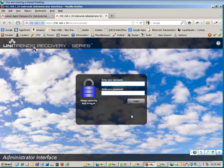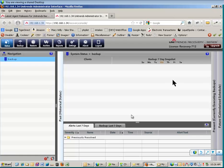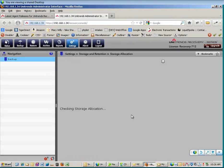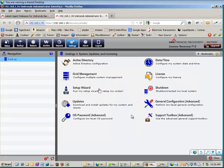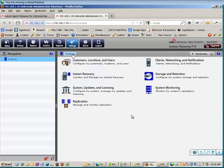There's a click in there. Okay, we got that all. We'll go back in the settings. We'll go to storage and retention, and then storage allocation. Make sure that everything looks good in here. And then back in settings, we'll check your license. Everything looks good there.